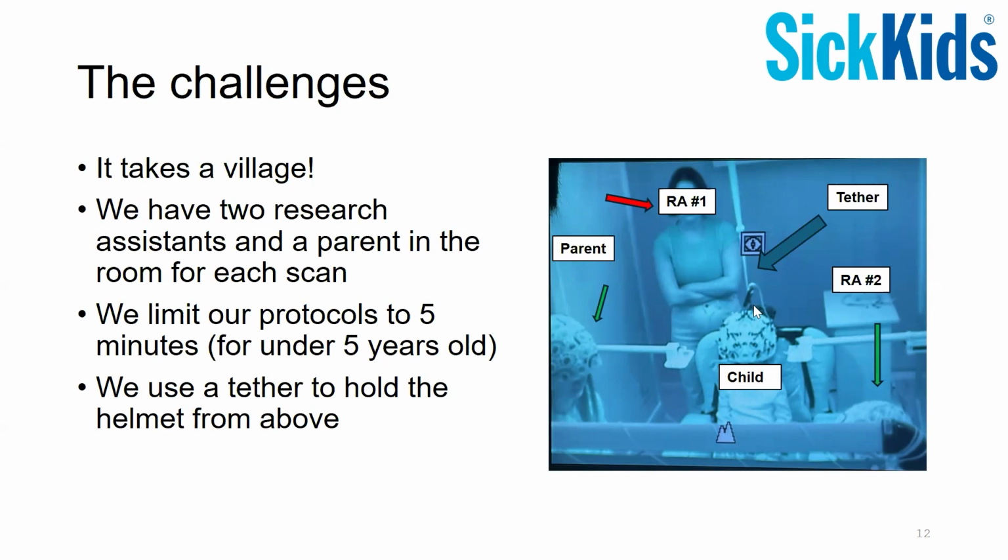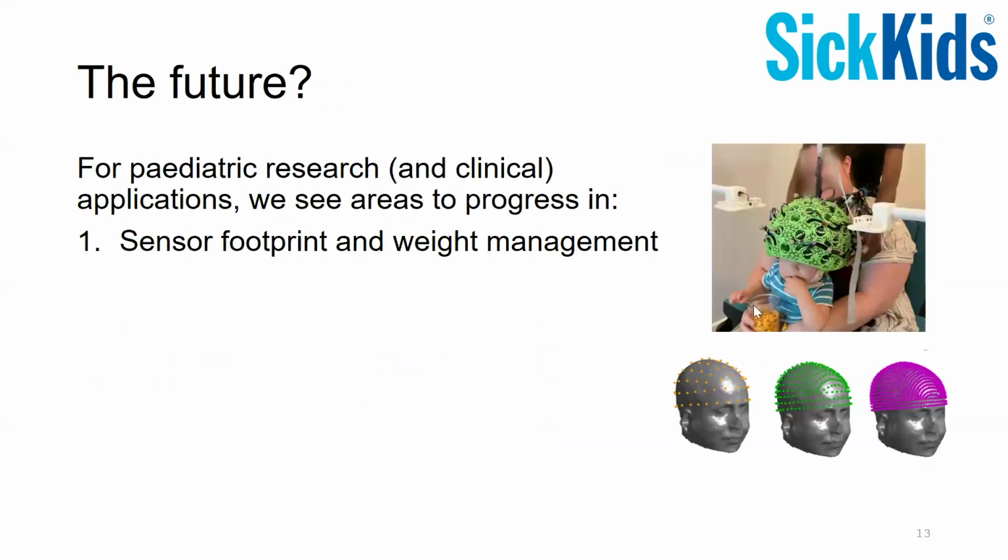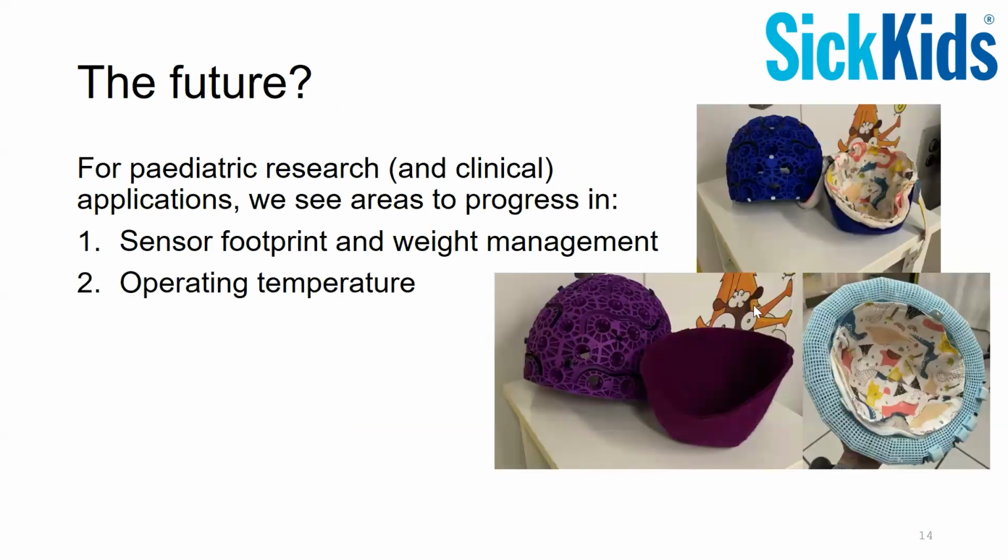It also helps us keep the helmet safe in case they try and throw it off, and keeps it within the center of the low magnetic field environment. So for the future, we see areas of progress. An obvious one is the sensor footprint and weight management. Smaller sensors means we can get more channels of data and get more from our data. And when it's so difficult to scan the children, the more we can get from our 5 minutes, the better.